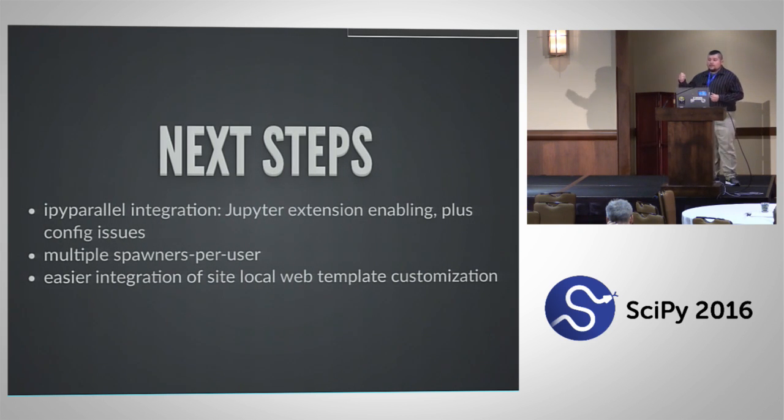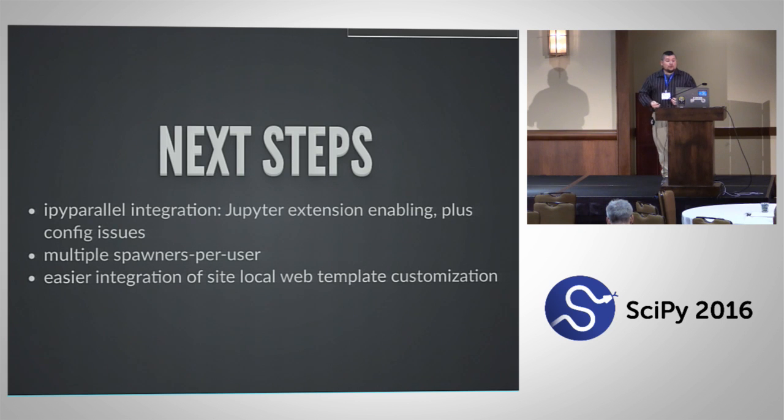Additionally, IPy Parallel. It's been split out. It used to be IPython Parallel, but now it's its own project, which is exciting. It's coming along rapidly, and we like what we're seeing. But it's created some minor complications. It used to have really nice integration with the IPython notebook console. The Jupyter dashboard that has replaced that requires you to enable an extension.